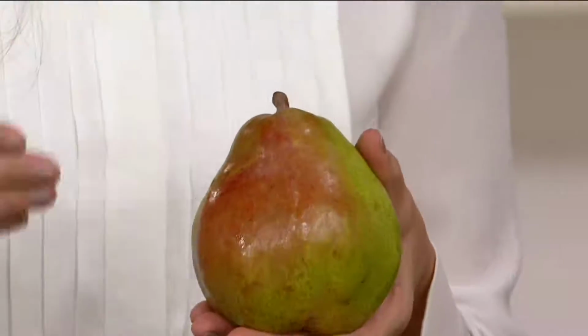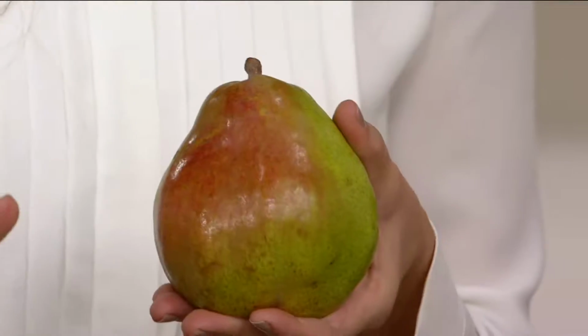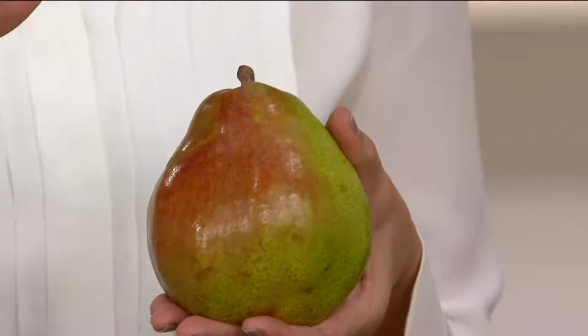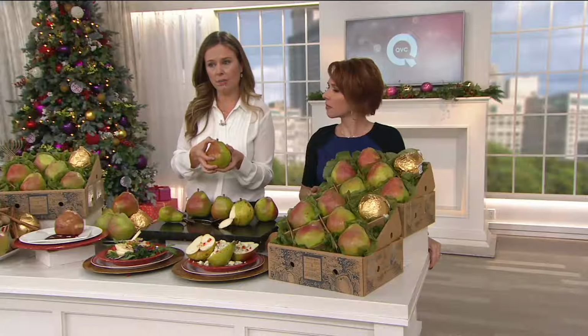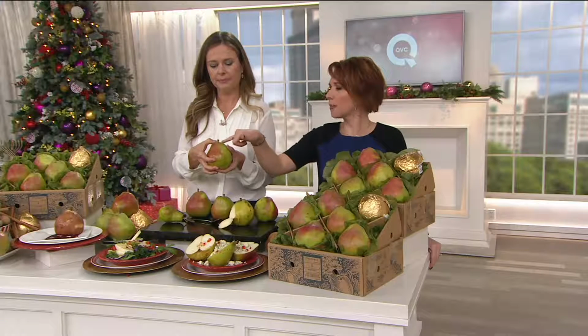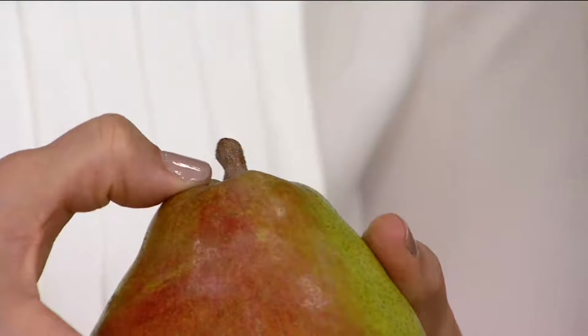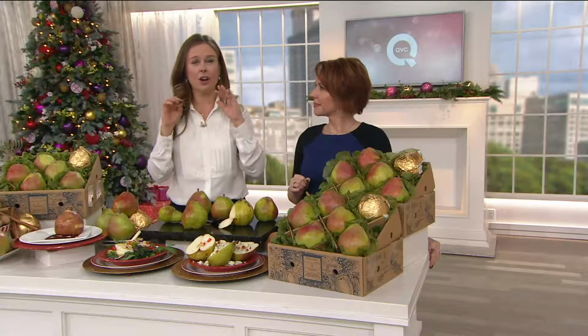Well, what you want to do is set them out for one day on the countertop, and they'll blossom a little bit. Pears actually ripen at room temperature, not on the tree. They're very finicky that way. So check the neck, and press your thumb in. The neck is right below the stem, right here. When that is soft and yields to your thumb pressure, that's when they're ripe and juicy and ready to eat, and they are insane.